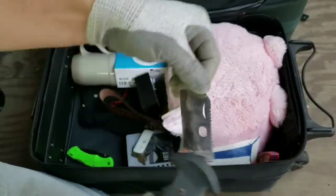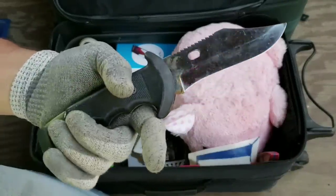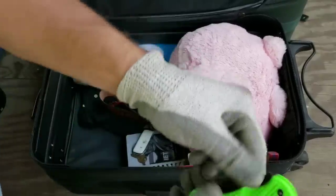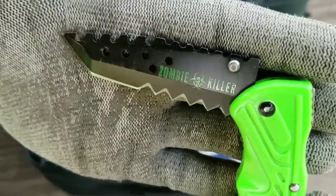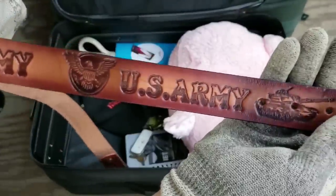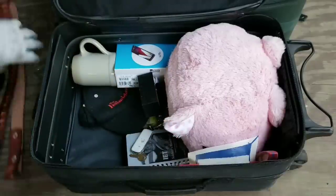Whoa. Look at that. Look at that. George would go crazy for that. We best not tell her about that. We'll send that to Grimes. There's another one. There's the zombie killer. Check that out. The zombie killer. It's pretty cool. Here's an army belt. Look at that. U.S. Army. That's a sweet belt. Really cool.